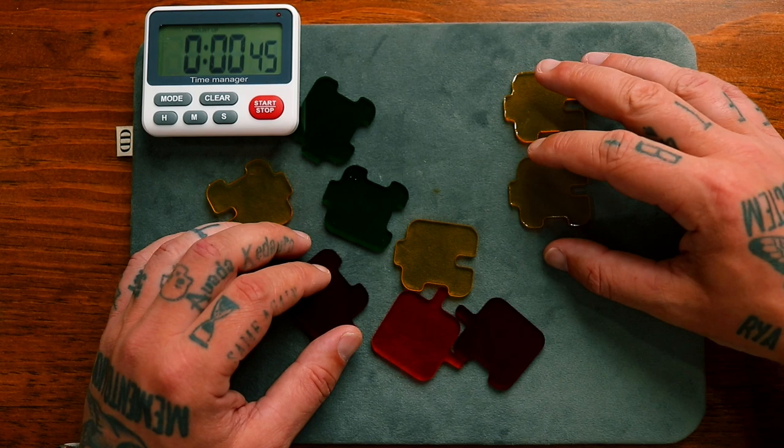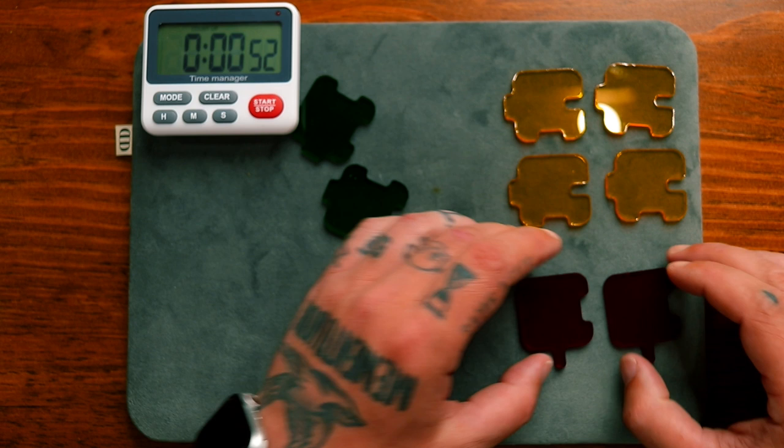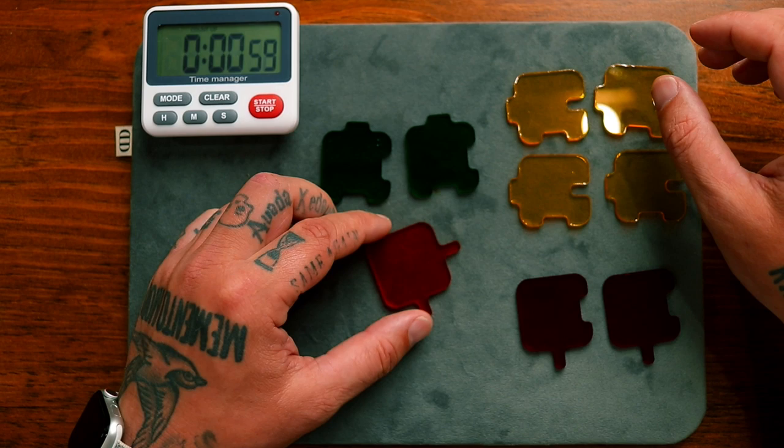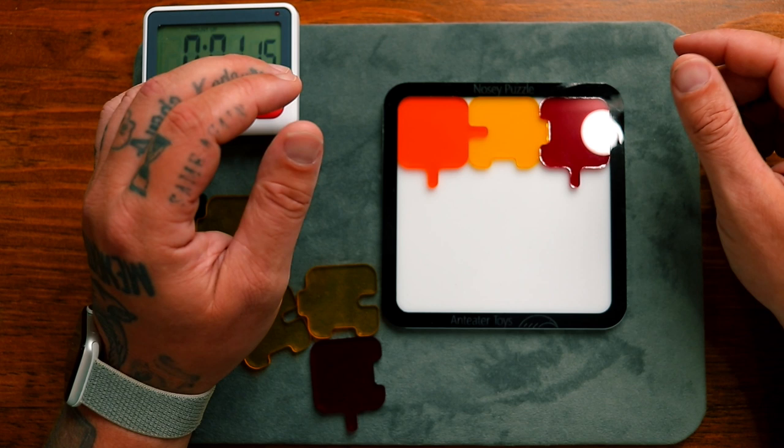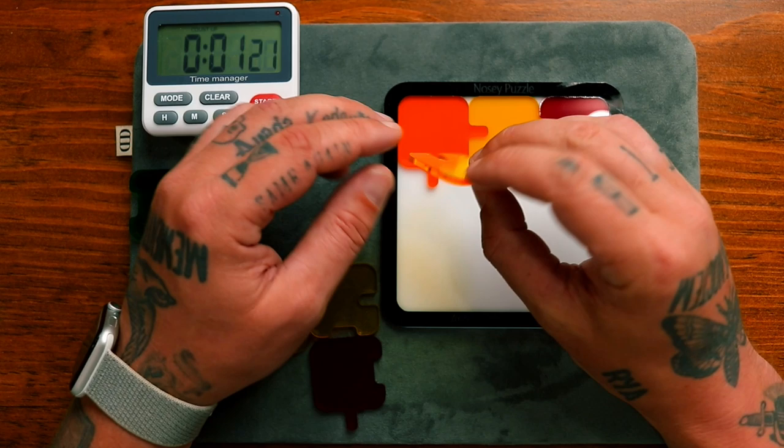Oh, I see what's happening. All the colors are the same pieces, except for Mr. Orange. Okay, I guess the idea is just to start it up. I'm gonna definitely start with this one. I think that's the outlier here. That works. Okay, we're on a roll.